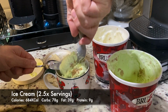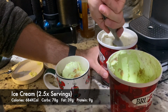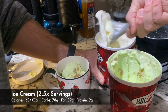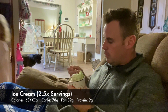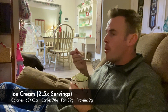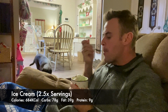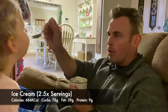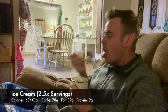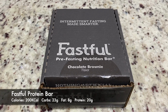And had some more of that ice cream that I had on Saturday night, Sunday night as well. So this is what I had to end my feeding window.